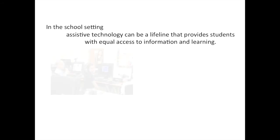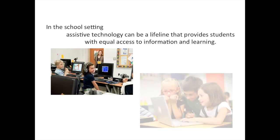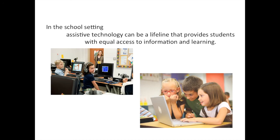In the school setting, assistive technology can be a lifeline that provides students with equal access to information and learning.